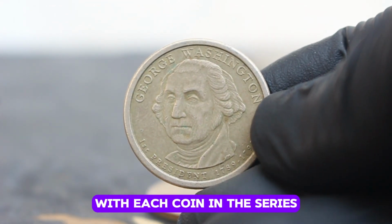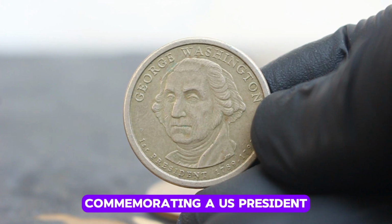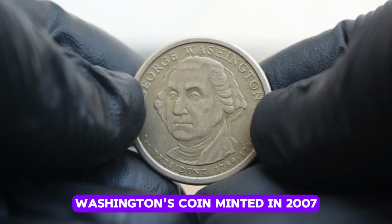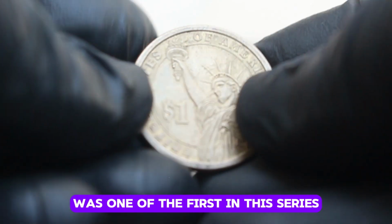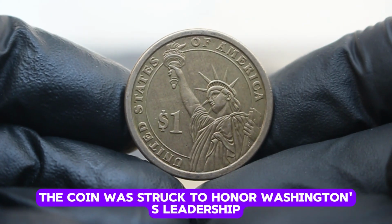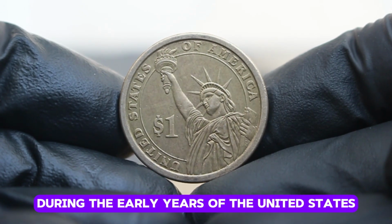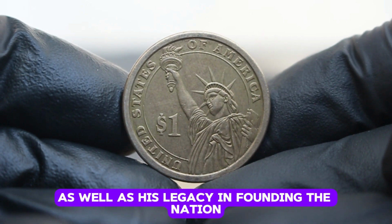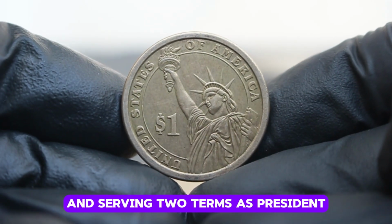with each coin in the series commemorating a U.S. president. Washington's coin, minted in 2007, was one of the first in this series, making it especially significant for collectors. The coin was struck to honor Washington's leadership during the early years of the United States, as well as his legacy in founding the nation and serving two terms as president.